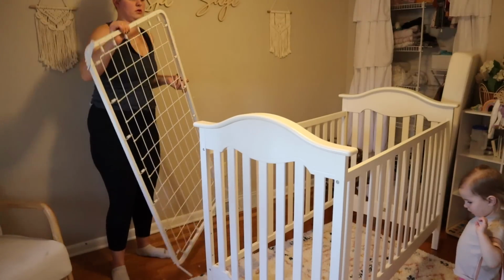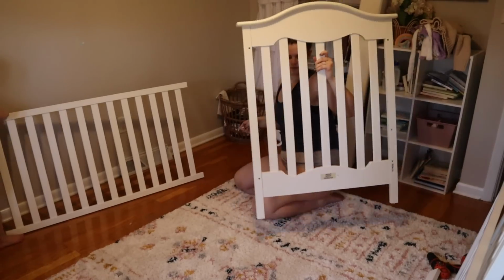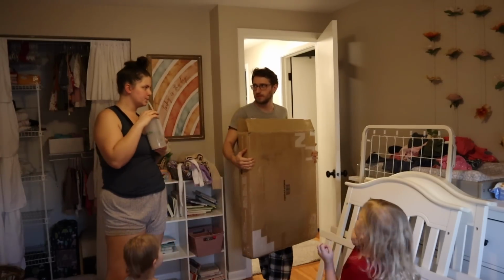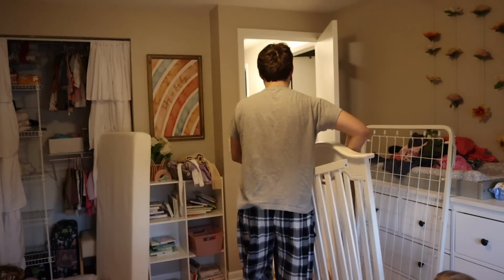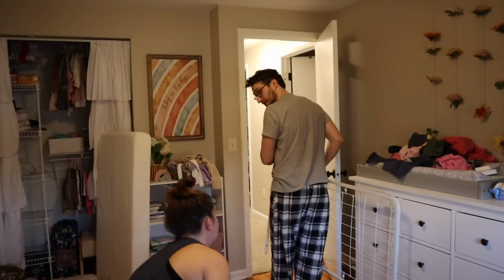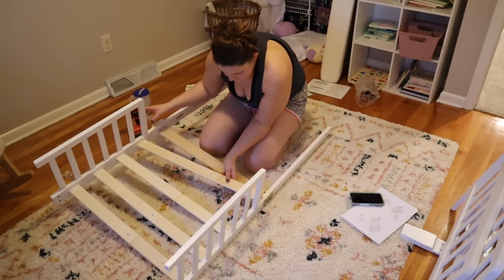Moving on to Isla's room, we decided to get her a toddler bed, move her out of the crib. All of the other girls, we went straight to a twin or a full-size bed, but with Isla, I just don't feel comfortable doing that with her yet, and her room is also the smallest room, so there's not a lot of room to work with in here, so we just decided a toddler bed would be best, and we wouldn't have to buy her a new mattress. She could use the mattress that she already had.